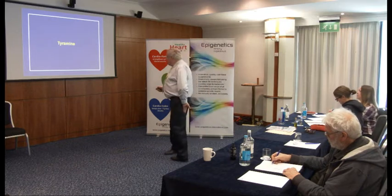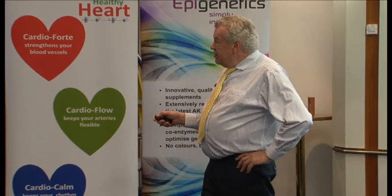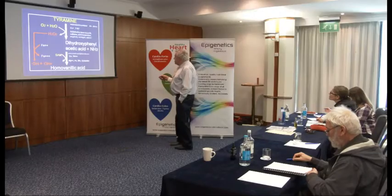Tyramine. This is a common one. I don't count this as one of the big four, but it is a common one. As we know, it's a derivative of tyrosine, so it's broken down by the same pathway as dopamine. So it needs monoamine oxidase, which is a copper and B2 dependent enzyme here, and then goes on to be methylated and then conjugated here.